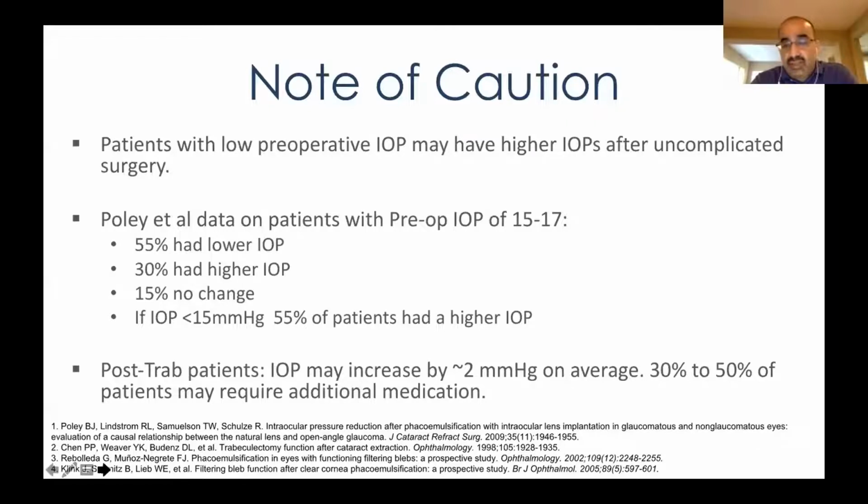In essence, what we're saying here is that while you do get robust IOP lowering in many of the patients, in some circumstances, you might get an elevation in pressure. In most cases, not very significant, but you should pay attention to it.